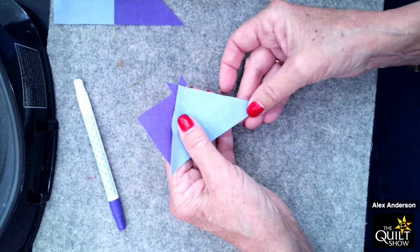Here's this. Now I'm going to just go sew that. Here we go.